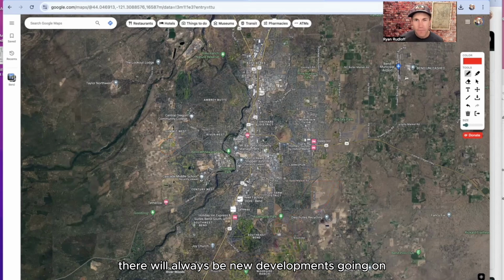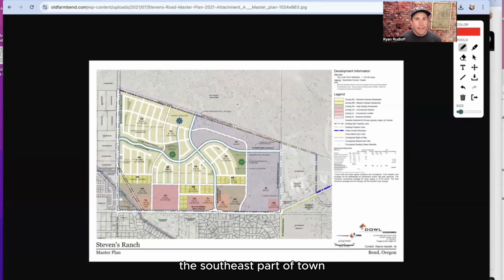There will always be new developments going on all over town, but right now a big focal point is going to be the southeast part of town, because it's needed more attention like this for a long time, and now it's receiving it. So I'm very curious to see not only what kind of residential developments get installed in addition to Stevens Ranch and, say, the Pahlisch Homes development down near Caldera High School, but also what kind of commercial goes in there too. What kind of character is Bend going to be receiving and adopting in the southeast part of town over the next 10, 20 years?